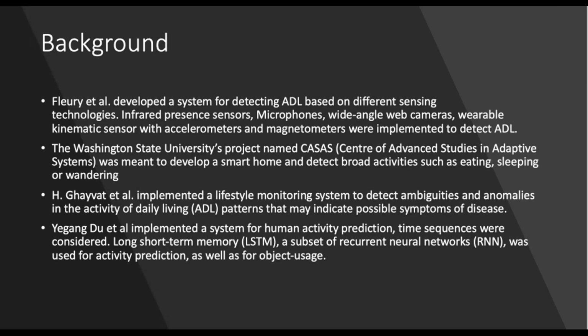implemented a lifestyle monitoring system to detect the ambiguities and anomalies in the activities of daily living patterns that may indicate possible symptoms of the disease. Then lastly, we have Yigang Du et al., which implemented a system for human activity prediction. Time sequences were considered because certain activities tend to happen right next to our previous activity, for example, watching TV after having dinner. So here you see there is a pattern of activities: having dinner and then watching TV.